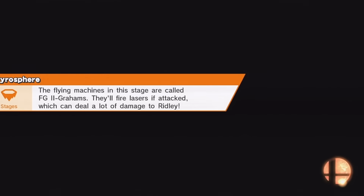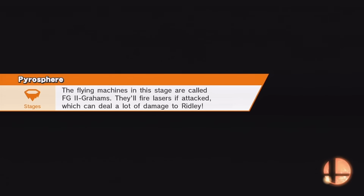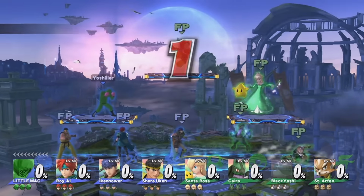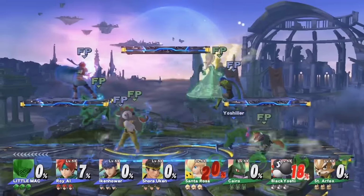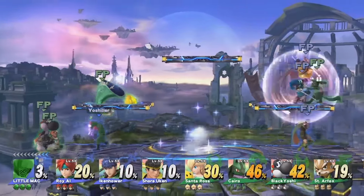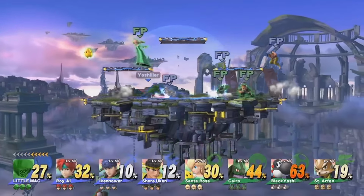because I mained him in Super Smash Bros. 64, Super Smash Bros. Melee, and Super Smash Bros. Brawl. So, with Fox being in the match, and with Roy being in the match, this is essentially all of my mains, or all of my main mains, I guess. Like, I used Captain Falcon in Smash 64, and I used Ice Climbers in Brawl. But hey, this is as good as it gets, man.